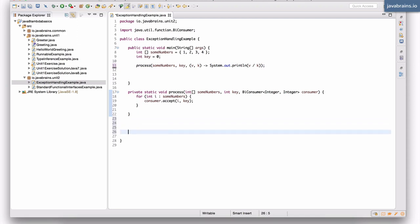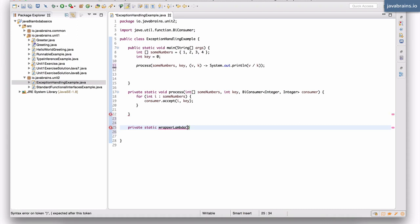Now let's say I have another lambda here, which is a wrapper lambda. Okay, so let me call this private static wrapper lambda. Let's look at what the type is in a little bit. But what this does is it basically takes the same type as the lambda that it needs to wrap. So I'm going to accept this. It's basically going to be a BiConsumer.